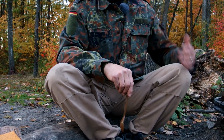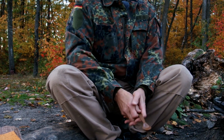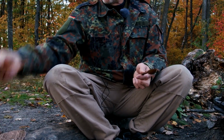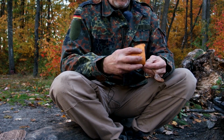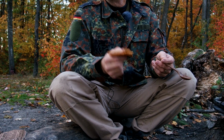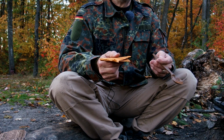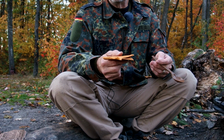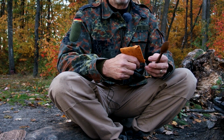Well, I hope the bears have had plenty to eat today. They won't be hungry tonight because I've just violated one of the rules of dispersed or backcountry camping, and that's to keep a clean campsite. You're not supposed to eat on your campsite. You're supposed to cook and consume your food away from your campsite, and not have anything on your site that smells or even hints of food.